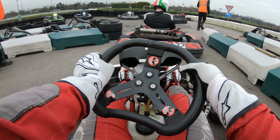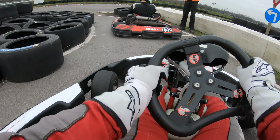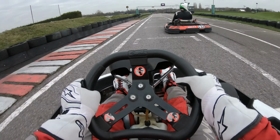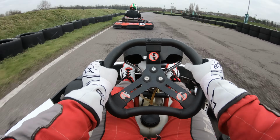So if you didn't quite catch that, when the marshal was stood on the corner of one of the turns, waving his yellow flag, he got a little bit scared because we were going too fast past him. But nonetheless, we're back on track now. Me, Callum and Dexter all in the train again, and we're going to have a really, really good race.